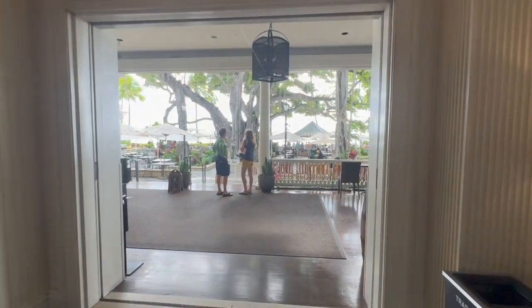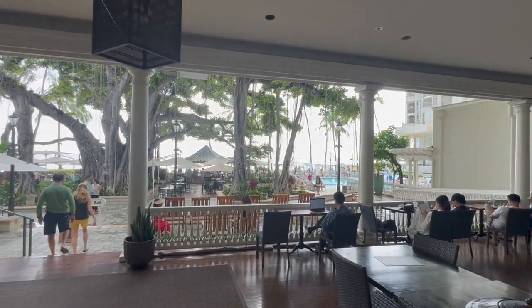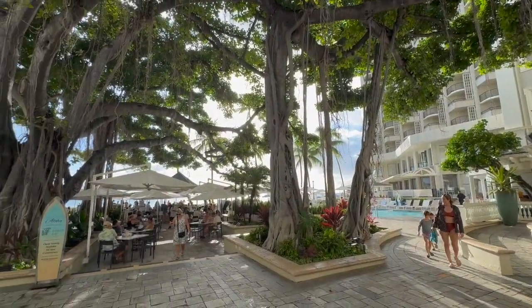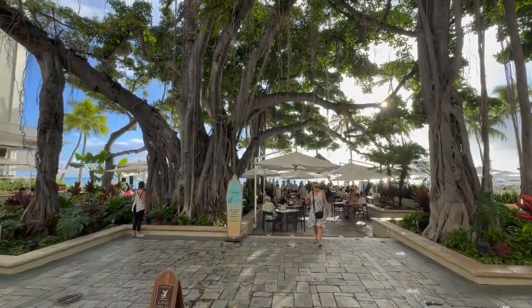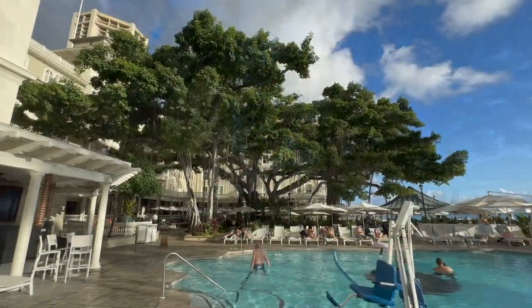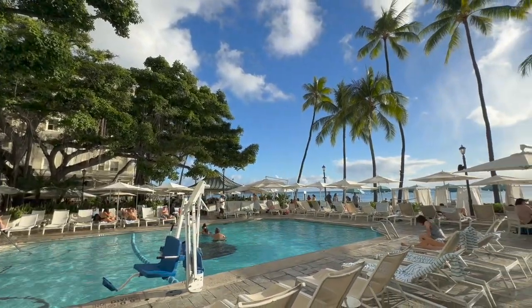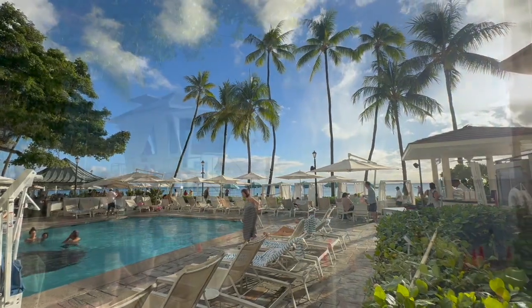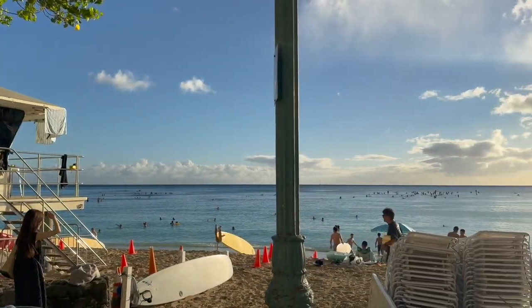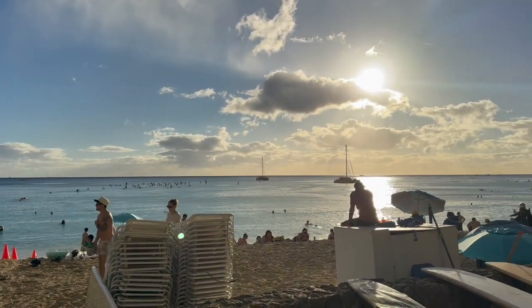This is only part of the lobby, and then you step out to the patio, or lanai as the Hawaiians call it. Much of the hotel was built around a banyan tree that's more than 100 years old. That tree is surrounded by an outdoor restaurant, a bar, lounge chairs, and the pool. But beyond all of that lies Waikiki Beach and the beginnings of a perfect sunset. It's early November, but you're already starting to see a lot of Christmas decorations, which is pretty cool.